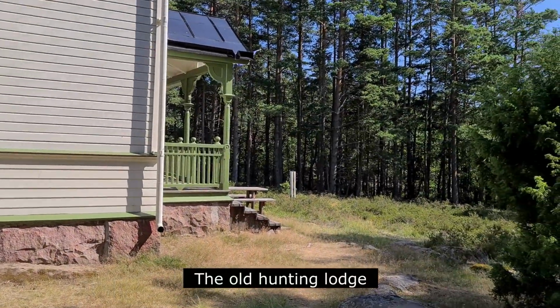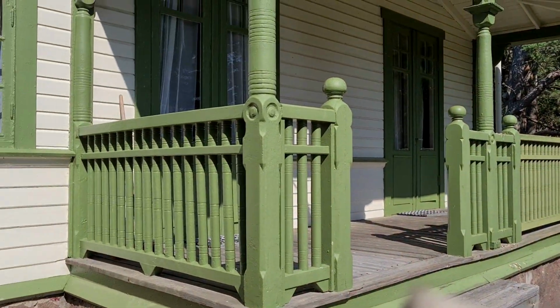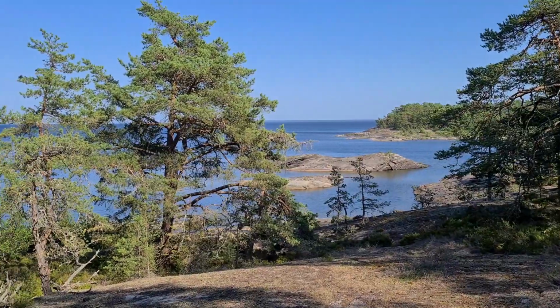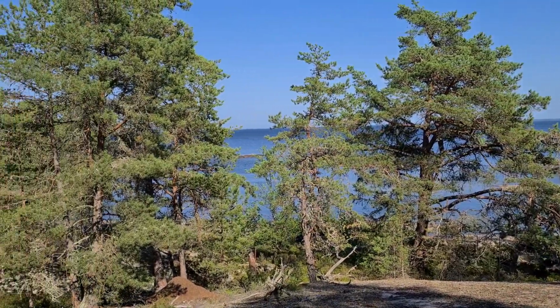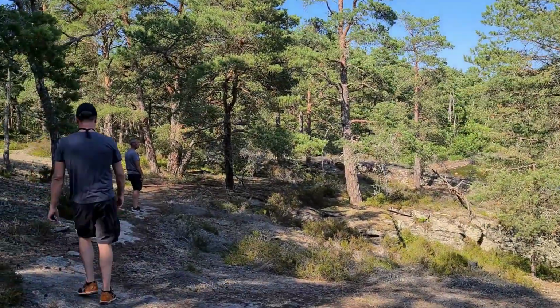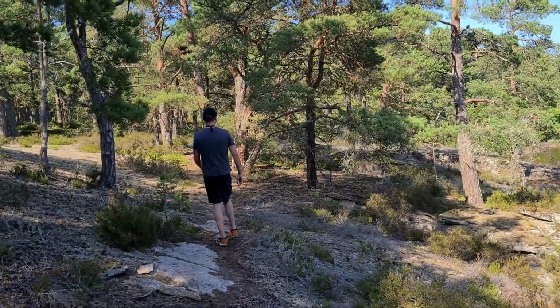This is the old hunting lodge that was built in 1901. It's still in private possession, but there is no hunting anymore, and around 15 fallow deer are still living on these islands. And there is a lot of bird life, but there are no people living here anymore. Before, there were families of fishermen here, and they had to row quite a while to sell their fish.